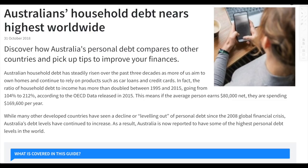Not the national debt, not the total amount of national debt. We're talking about personal debt. Australians' household debt nears highest worldwide. That's right. They're using data from the OECD, and that's from 2015 numbers. So I definitely want to see some more recent numbers. I'm not sure why they pulled this up because this article is from just a few days ago.